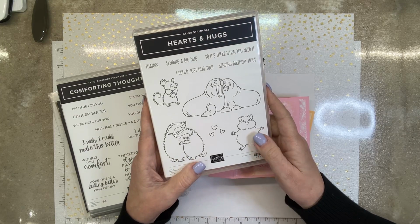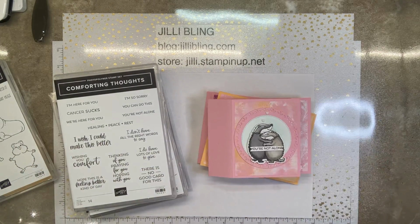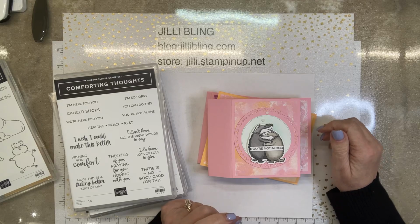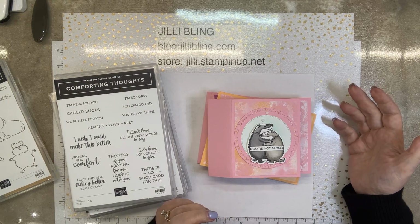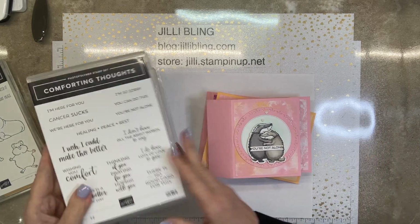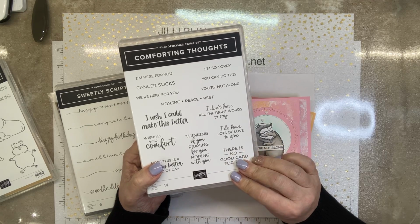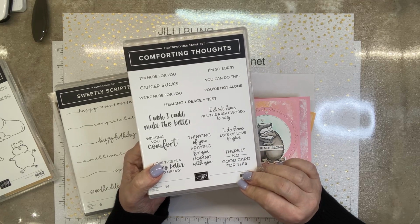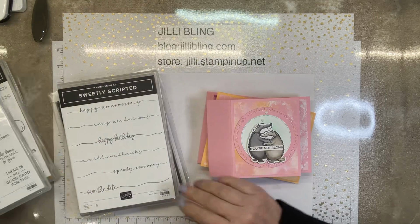So this is the stamp set. Also on one of these, because if you were going through a rough time or sick or had a surgery or end up with cancer, isn't it great to know that people are right there by your side and you probably want a hug? So Comforting Thoughts is a great stamp set just to have on hand because you never know when it's going to come up. So I'll be using that.